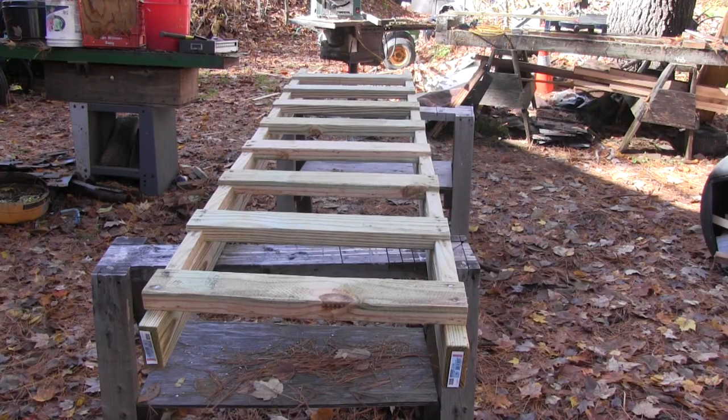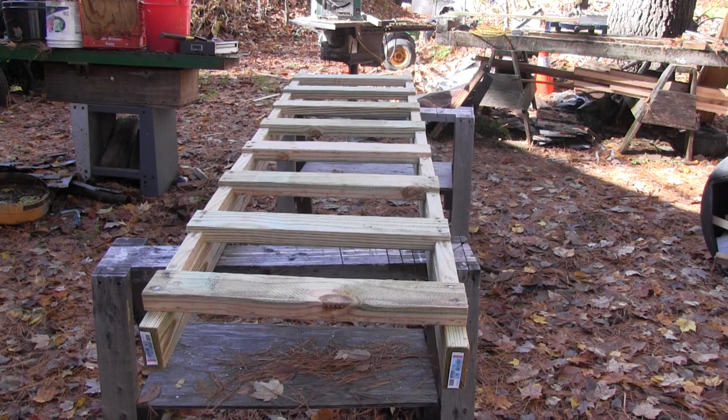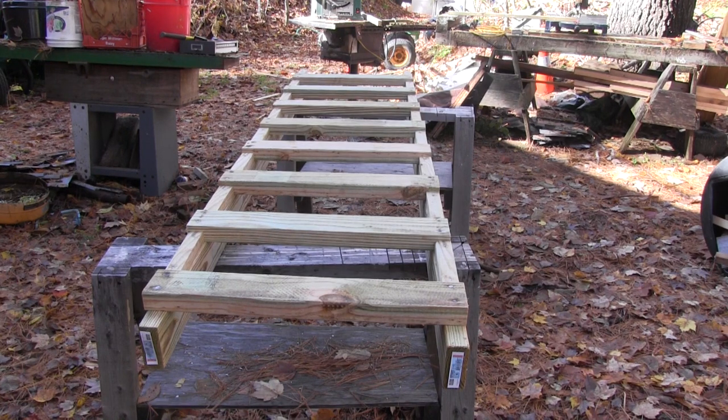There it is, one finished pressure treated ladder for tree stand number 3. Deer season's coming, better get this stuff behind me.